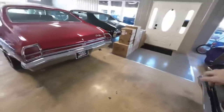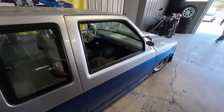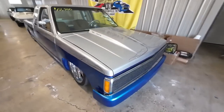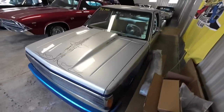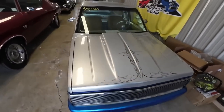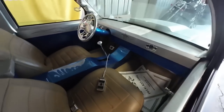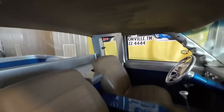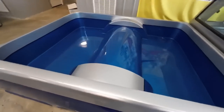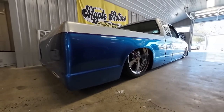As we turn around here, you've got the Lowrider S10 truck, and it's priced at $12,900. This one's fully customized. Air ride suspension, straight out of 1989. You got custom interior, custom bed, and the air ride is fast. And yes, she's sitting on the ground.